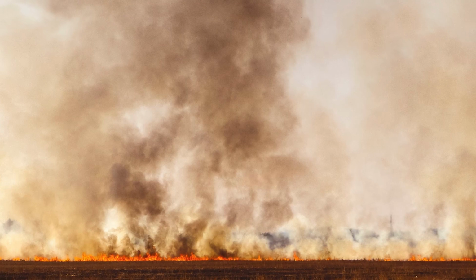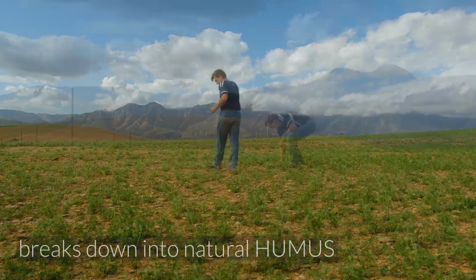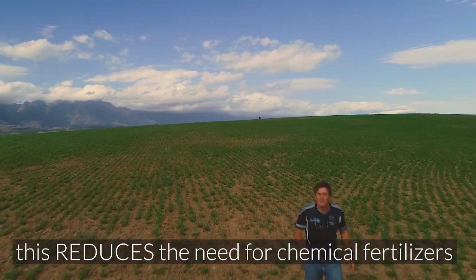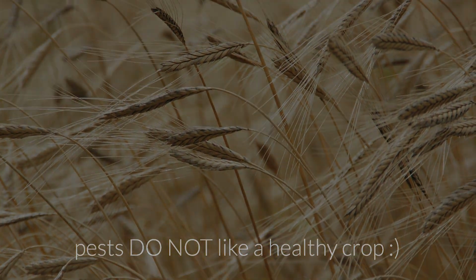I had to stop burning my fields after harvesting. More organic matter is left on the soil to break down into natural humus. This reduces the need for chemical fertilizer and less pesticides are administered. Pests do not like a healthy crop.